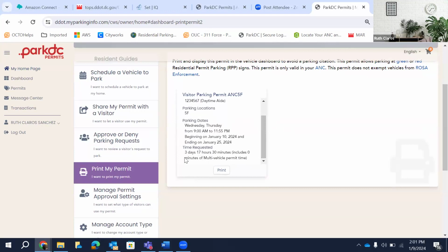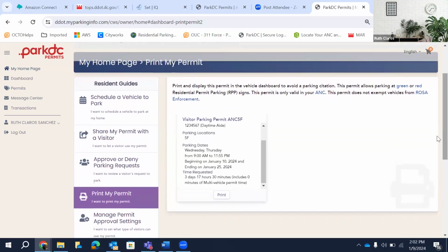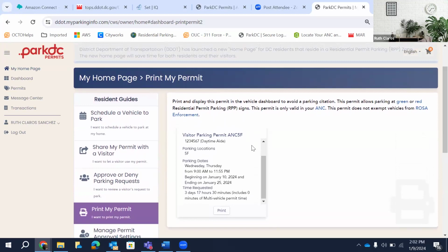And as you notice, even though I selected the 26th, since my option was for my visitor to only park there Wednesdays and Thursdays, the 25th is Thursday. So that's when it's going to end. Time requested 3 days and 70 hours, 30 minutes. This includes 0 minutes of your multi-vehicle. Once again, the 90-day multi-vehicle is only used when you schedule multiple vehicles. So we're going to do a test with that.